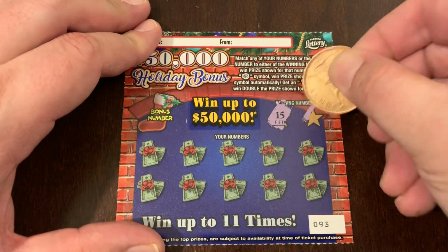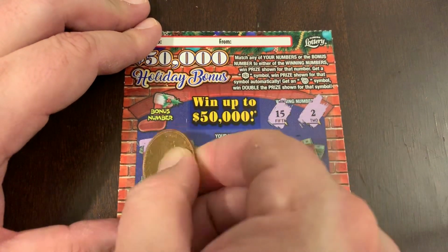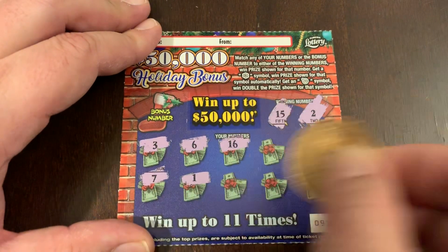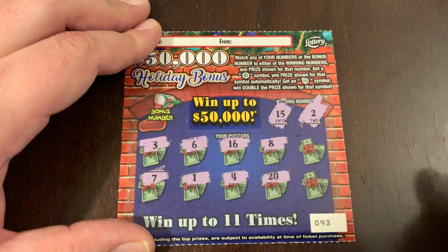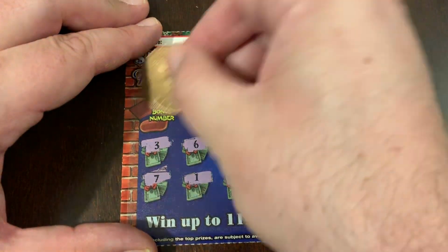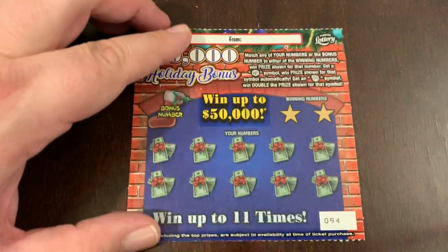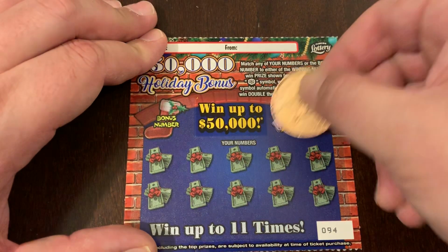All right. 15 and 2. 3, 7, 6, 1, 16, 4, 8, 20, 12, and 19. No 15, no 2. Bonus number, 14. All right. Last ticket. An awesome profit session. I'm very pleased.